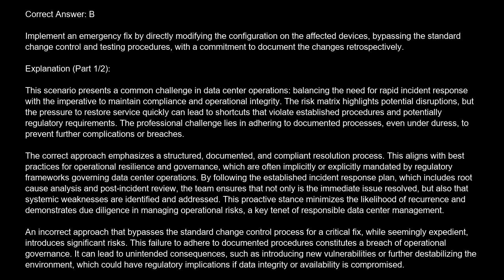An incorrect approach that bypasses the standard change control process for a critical fix, while seemingly expedient, introduces significant risks. This failure to adhere to documented procedures constitutes a breach of operational governance. It can lead to unintended consequences, such as introducing new vulnerabilities or further destabilizing the environment, which could have regulatory implications if data integrity or availability is compromised.